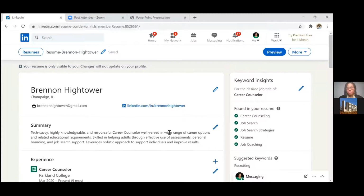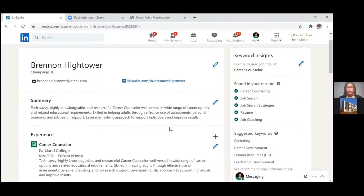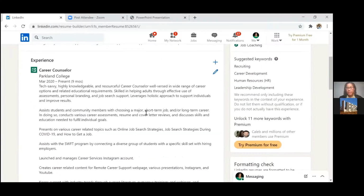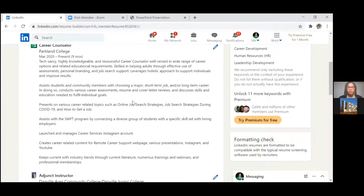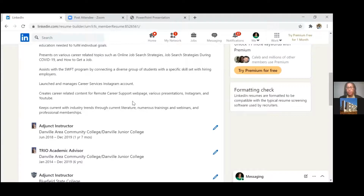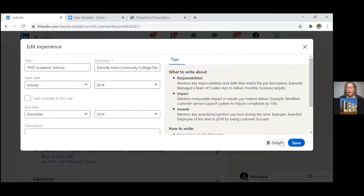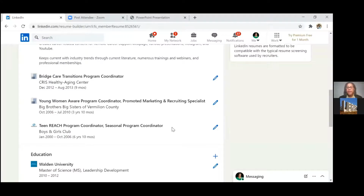The other thing I like about the resume builder is that when you are tailoring your resume to specific jobs, you can do it easily in LinkedIn because all you have to do is click new resume, it imports it for you, and then you can click on the edit button in each section and change what you need to at any given time. And you can tailor it. So if I only wanted this information from Parkland on my resume for career counselor, I could go in here and delete everything else if I wanted to. What this does is that it will delete it from the resume, but it does not delete it from your actual LinkedIn. So it makes it easier for you to build those more customized resumes.